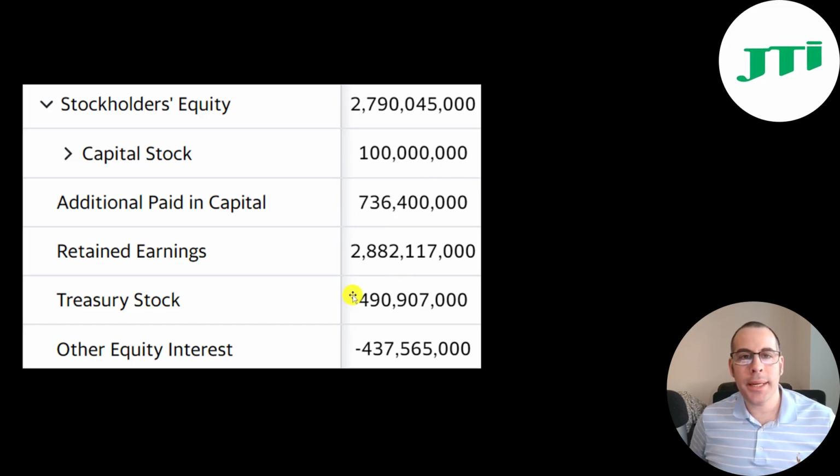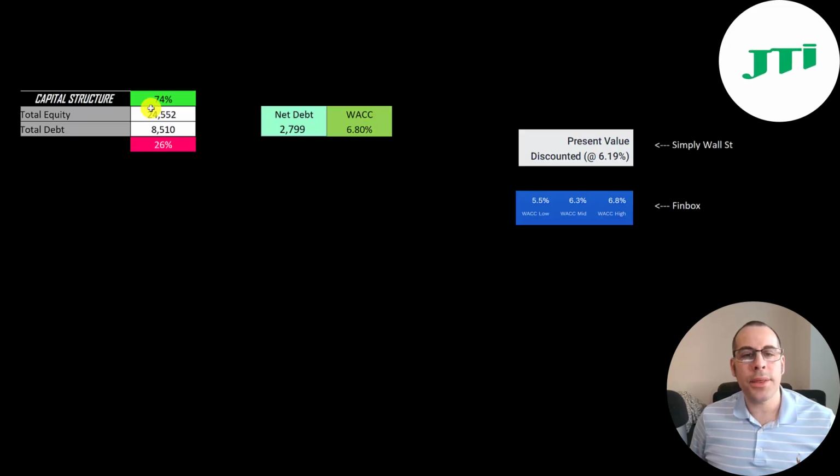And they bought back nearly 500 billion yen. When a company buys stock off the open market, it reduces the shares outstanding, so it makes your shares more valuable, and they put it onto their balance sheet as treasury stock. So this brings down your equity balance. Let's look at the capital structure. They have 25 billion of equity, 8 billion of debt. They're 74% equity, 26% debt.